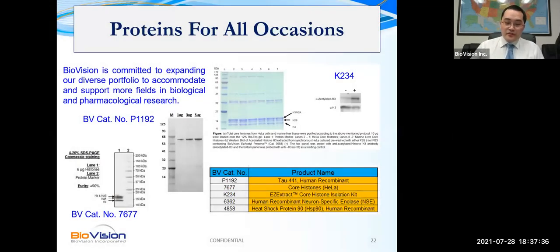With over 1,800 unique protein products, we at BioVision can already cater to many diverse needs of our customers in many different fields of interest. We have, for example, the P1192 tau protein. This can be used in Alzheimer's research, along with the 7677 core histones that were isolated from HeLa cells. If customers want to isolate core histones for themselves from their favorite mammalian target cell line, they can use K234.